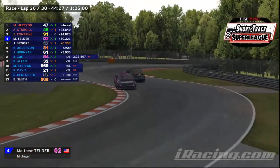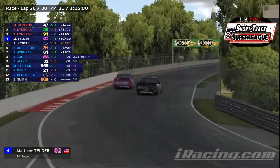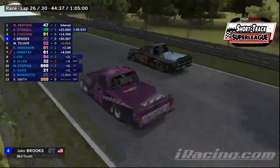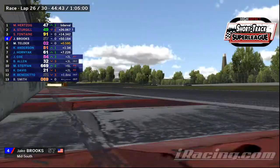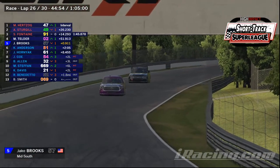You see that it's much easier for Brooks to run that tighter line there. You see the purple car sliding, and Jake Brooks, already alongside now. That is 4th position, so he brings it back into 4th position, passing Matthew Telder, who is on older tires. Oh, he gets it wrong. He's gonna get a slowdown penalty because of that, and he'll have to try again.